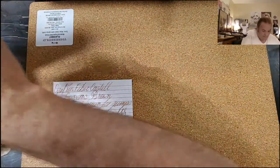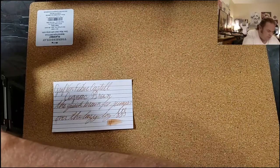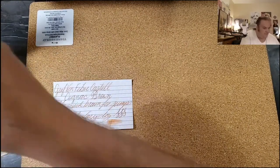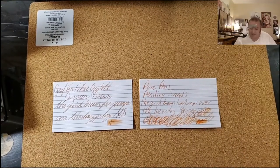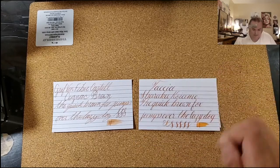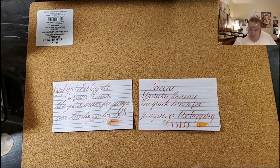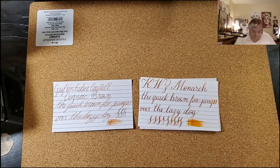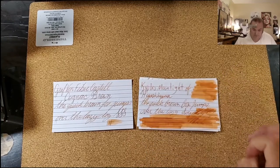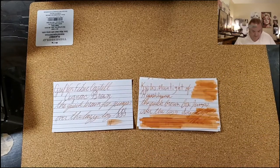Alright. Now I want to compare it to some oranges, just to kind of get a full scope. This is Pure Pens Pending Sands. This is Tatcha, Sharaku, Koyami. This is KWZ Monarch. This is Kyo Iro, Moonlight of Higashiyama.